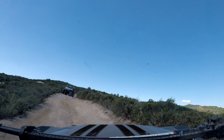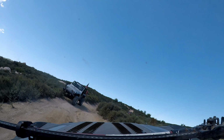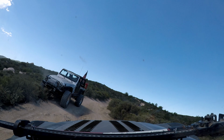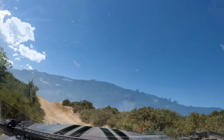Got traffic. Luckily for us, the only place that we ran into traffic was in a spot that wasn't crazy steep. I got one behind me coming up the hill. One behind me. All right.